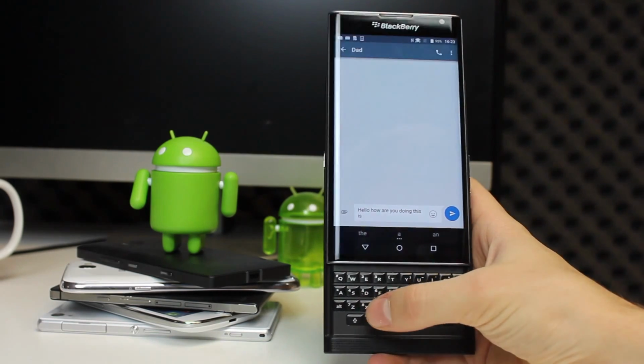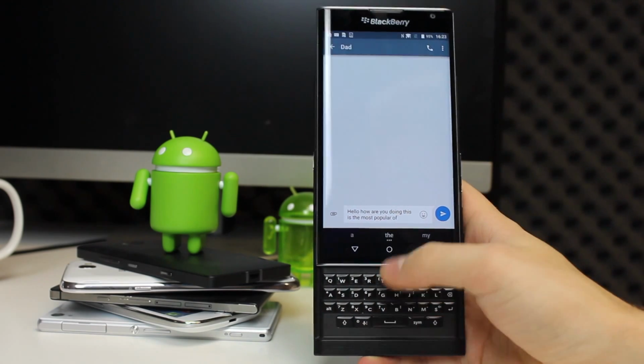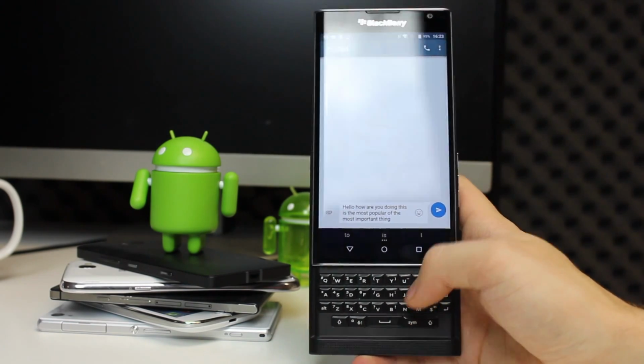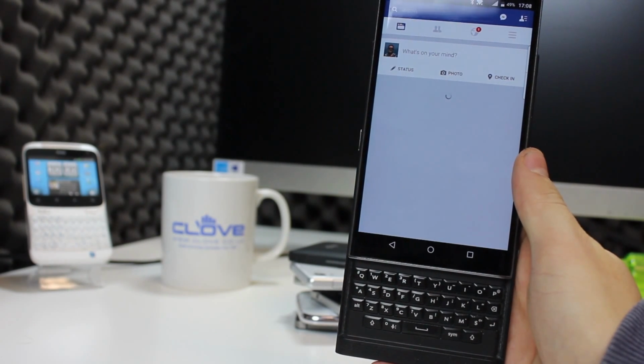The physical keyboard does also offer 1 or 2 things extra. Firstly, press briefly, or press and hold on any key, and you can set customizable shortcuts. Want your email to launch when you press the letter E? No problem. I for Instagram, consider it done.